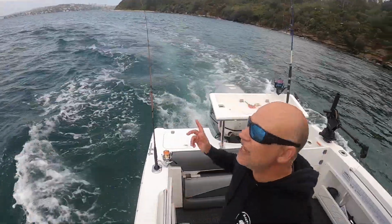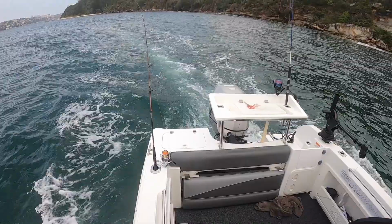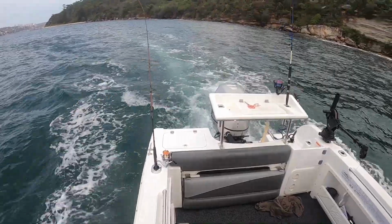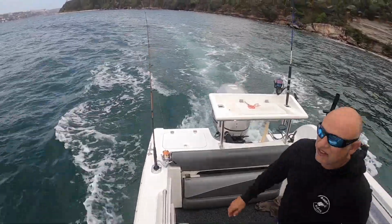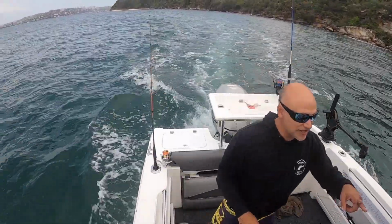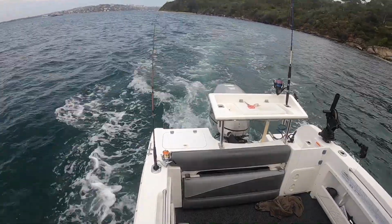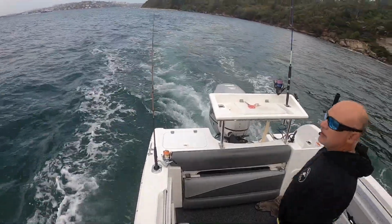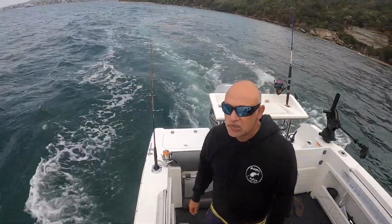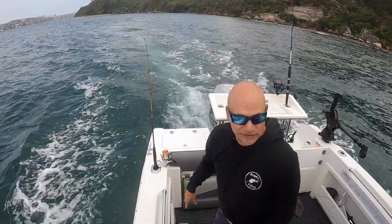Maybe not as quick as the last one, but we did move a fair bit while we were bringing that fish in from where I was catching them. So just got to move back up there. Again, not really looking for too much. I can see bait on the sounder every now and then. Yep, and he's on. He's on again.